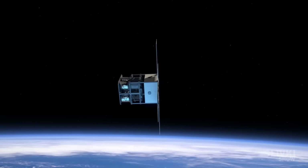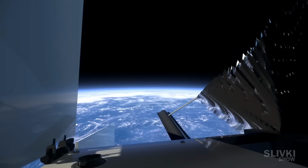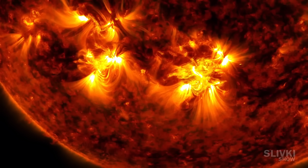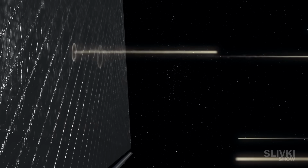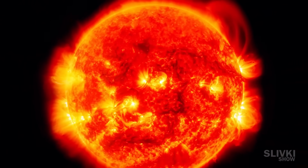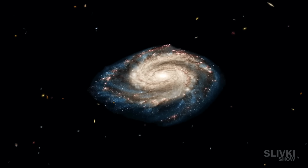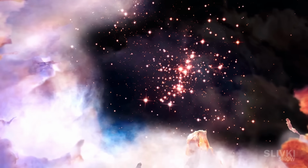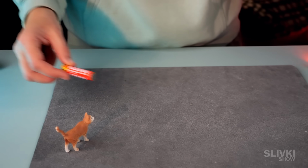NASA is already developing a spacecraft which will unfold huge sails after reaching outer space. The sun's radiation will push the spacecraft away from Earth. The force is extremely weak, but thanks to the lack of air resistance in space, the probe will be able to accelerate to a very high speed in a few months or even years and continue to increase it even without any fuel.